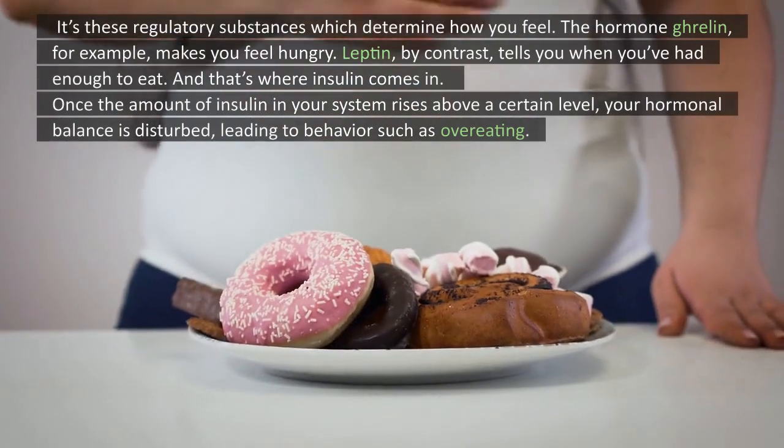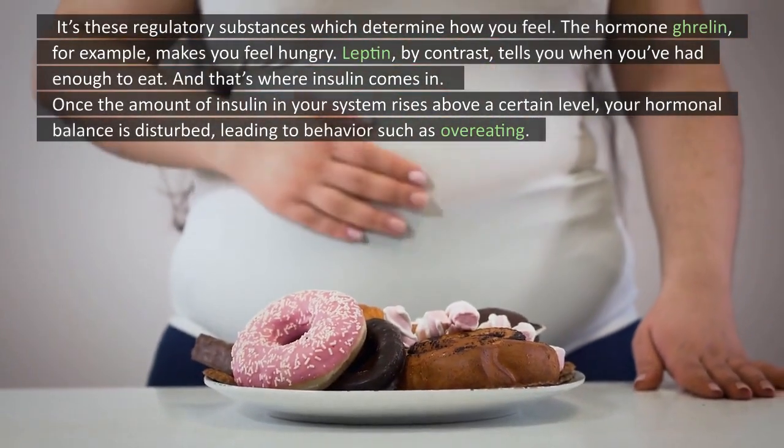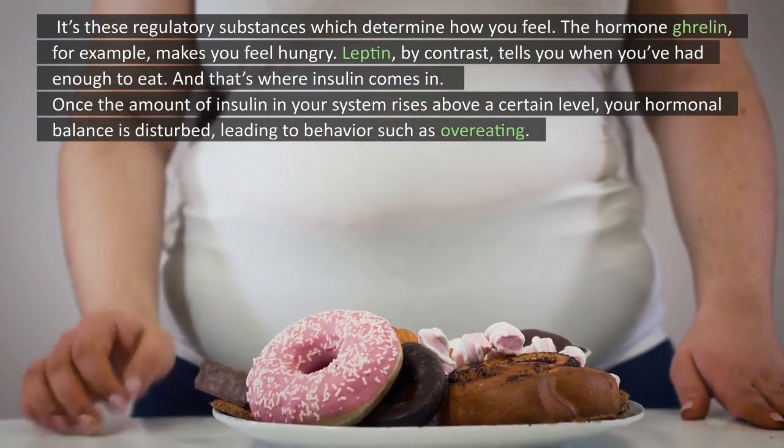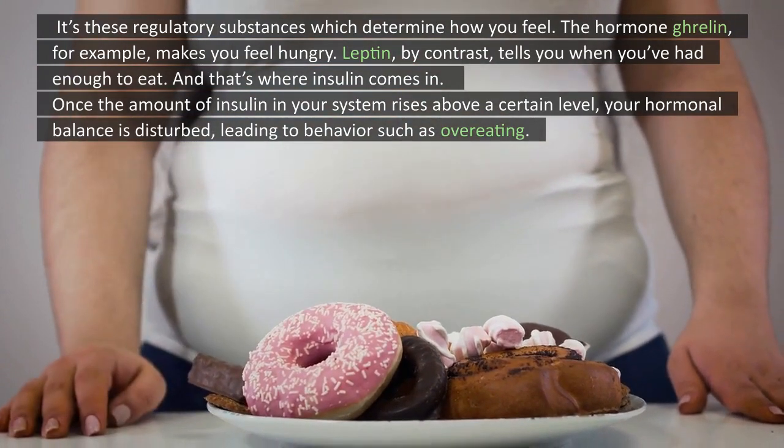It's these regulatory substances which determine how you feel. The hormone ghrelin, for example, makes you feel hungry. Leptin, by contrast, tells you when you've had enough to eat. And that's where insulin comes in. Once the amount of insulin in your system rises above a certain level, your hormonal balance is disturbed, leading to behavior such as overeating.